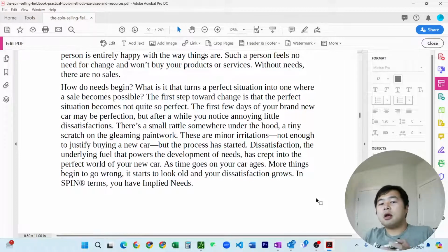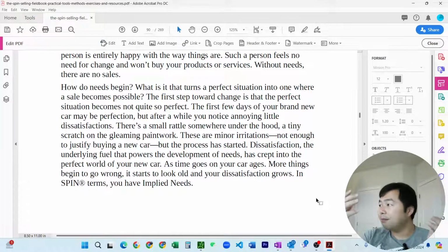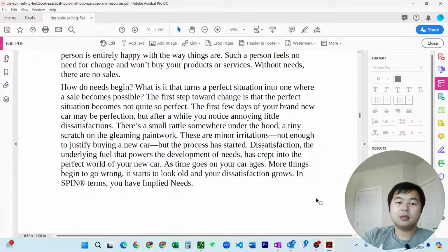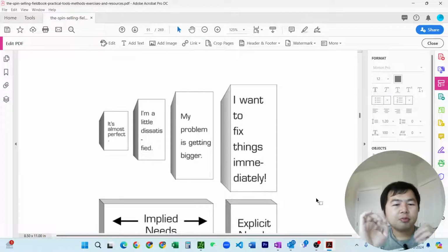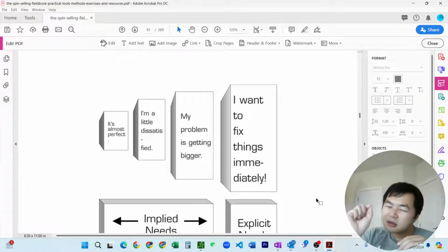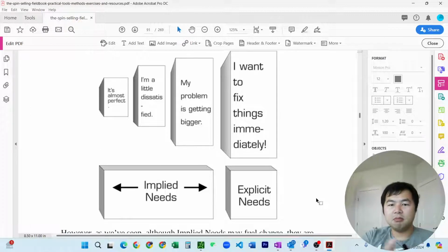As time goes on and your car ages, more things begin to go wrong. It starts to look old, your dissatisfaction grows, and instinctively you have implied needs. It was almost perfect, now it's a little bit dissatisfying. My problem is getting bigger. I want to fix things immediately. That turns the implied needs into an explicit need.